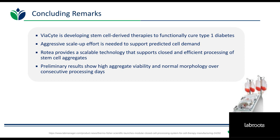Thank you, Emily. Our next question. What led to ViaCyte's decision in selecting the Rotea for bioreactor processing? So in addition to its ability to maintain aggregate viability, integrity, and morphology, the Rotea's counterflow centrifugation technology is scalable, making it suitable for ViaCyte's process as we scale up production. Additionally, the Rotea also matches our requirement for repeated batch bioreactor media exchange versus typical perfusion-based processes on the market.